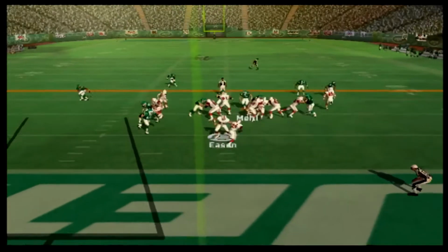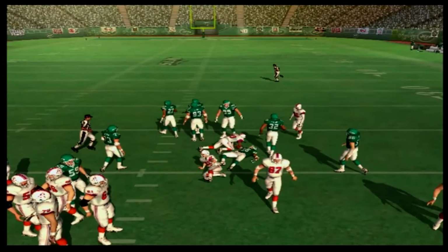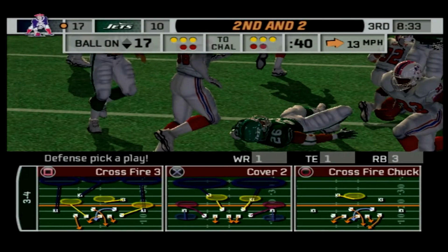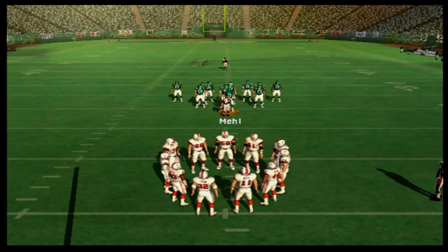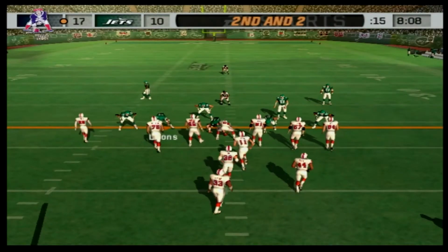A little misdirection. Number 26 comes up to make the play. This is just the kind of thing that they have come to expect from their running game. A very consistent and effective ground attack. Press coverage on the outside.